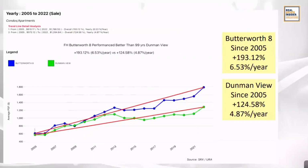You can see the comparison. Dunman View since 2005 has grown about 4.87% on an annual basis, right? Whereas Butterworth 8, which is a freehold property, since 2005 has risen up to 6.53% on an annual basis. So what can you derive from here? It is to really spot and see what is going on, because the freehold property is performing much better than the leasehold property in this similar location.